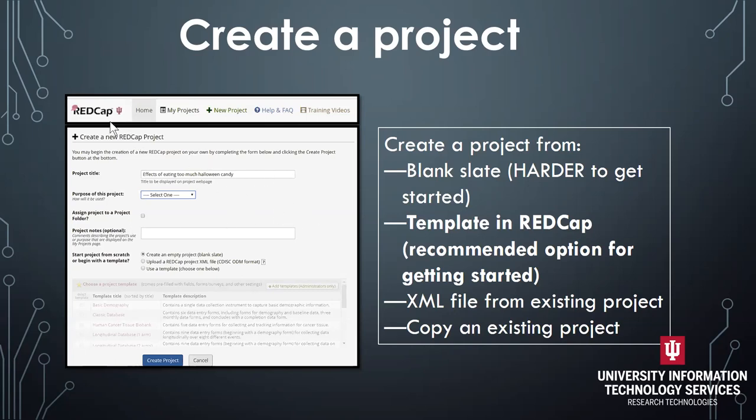So at the top of your REDCap, when you log in, you'll see all of these tabs: home, my projects, new project, help FAQ, and training videos. I encourage you, if you're a newbie to REDCap, click on all the tabs and kind of learn all the things that are in the tabs. We have a really nice extensive FAQ. We also have some very good training videos.